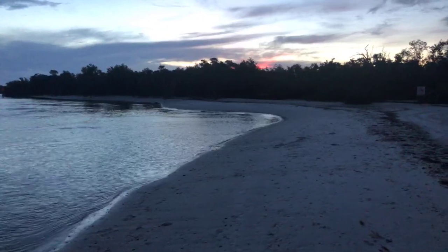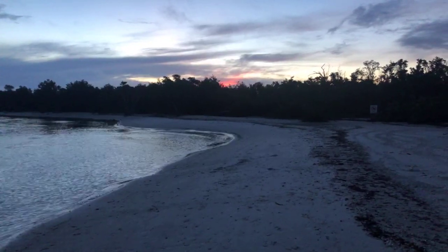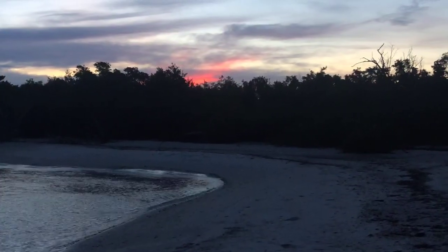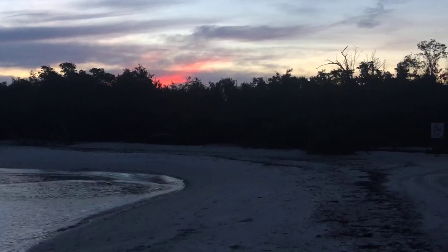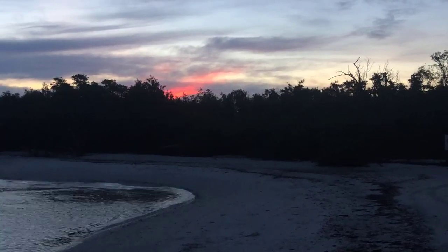Wow, there's just one red cloud over there. That is pretty. It is such an intense red. See it over there? Just above the trees. Look at that. That is a deep, deep orange, almost red. Wow.